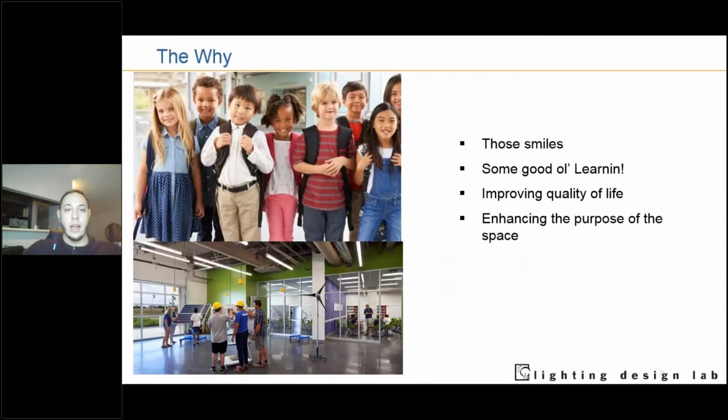So let's start with the why are we here? We're here for some good old learning and having those smiles focus on the learning, and not just students, but staff and everybody that works in K through 12 educational facilities. We are here to improve the built environment, the quality of light and life in these buildings first and foremost. And yes, we are also looking at maintenance and operational savings, as well as a couple of non-energy benefits and automation. But when it comes down to it, it's down to the people. We want to improve the space for the people in it.